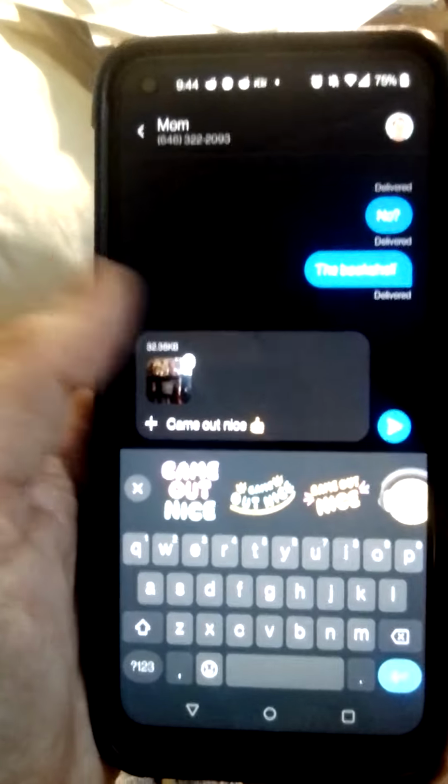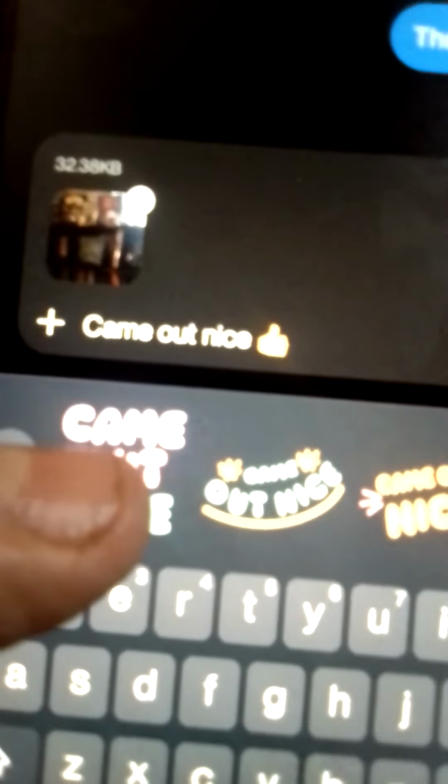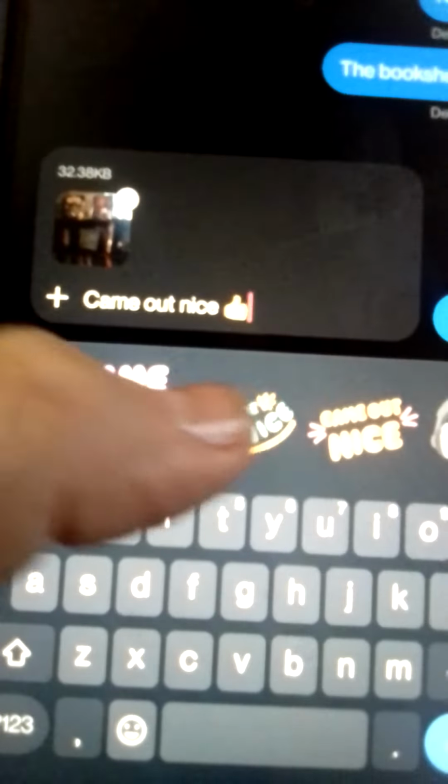And I just wanted to show you how crazy my phone is. Sometimes I can type in something like "came out nice" and nothing shows up, just the thumbs up. And other times, you'll get the big words, "came out nice." I've never seen this much. Check this out. Came out nice.